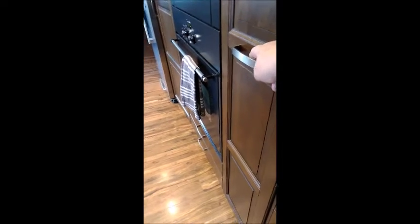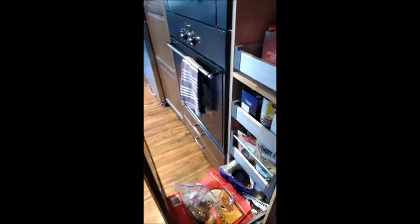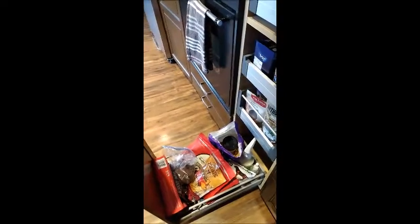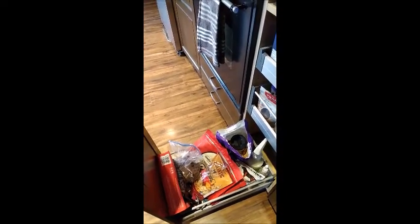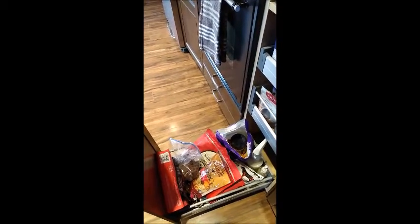I challenged the SGA team to do an organization throwdown, or an organization challenge, I guess. Anyways, Sue picked her closet in her room to organize, and I am picking the dog treat drawer. Actually, more correctly, the dog everything drawer. So, I will show you how I am going to organize this.